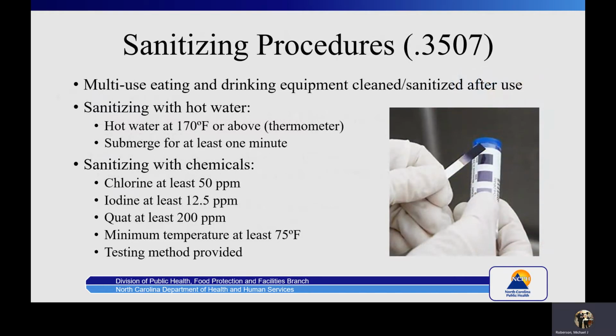Sanitizing procedures under Rule 3507. Multi-use eating and drinking equipment must be cleaned and sanitized after use. We can use hot water to sanitize, which means that the hot water needs to be at 170 or above, and you have a thermometer to ensure that it is at least 170 or above, and we submerge in that water for at least 1 minute.